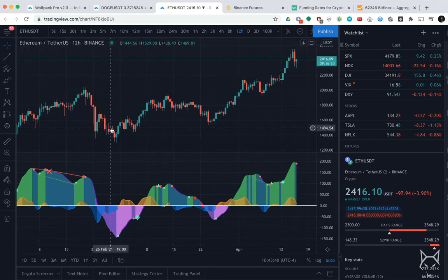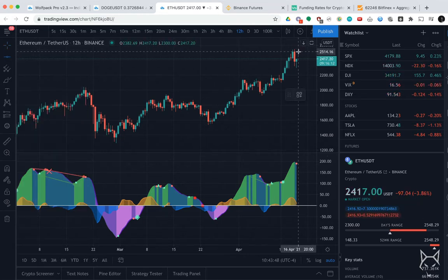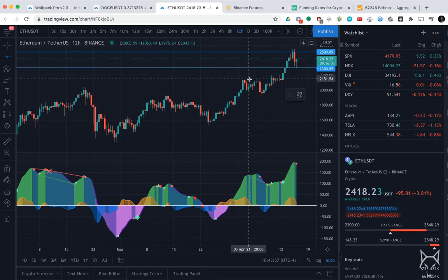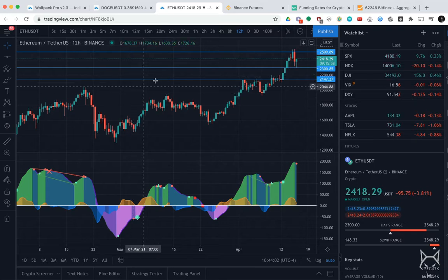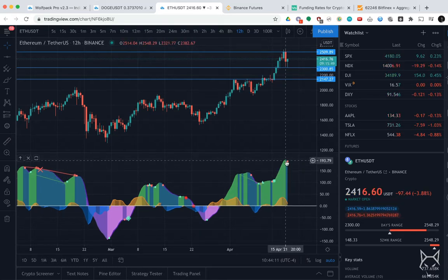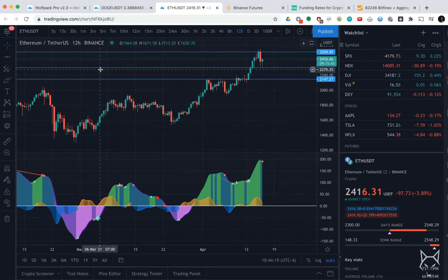My methodology here is I will start drawing in my supports and resistance on the large time frames. So we can see right there, we're getting another bounce here, and we've got some strong support in that area. Let's zoom in from the 12-hour. We're seeing that the wave on wolfpack indicator is very overextended, so this might retrace a little bit as we go to retest the all-time high.